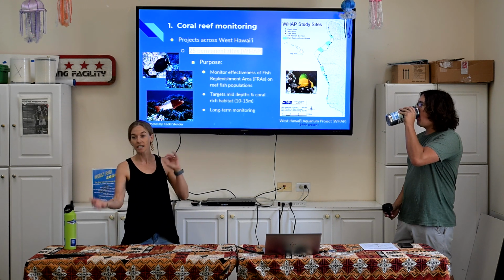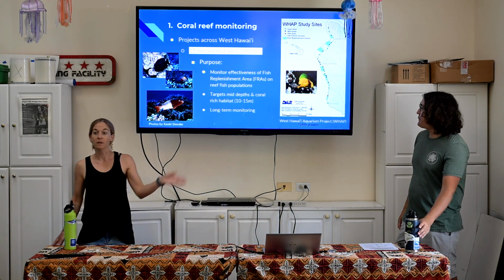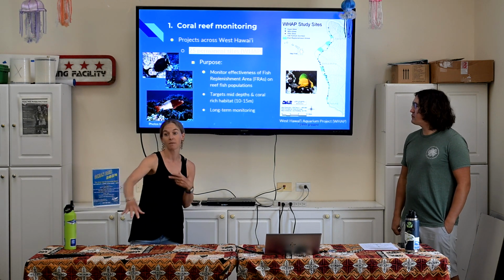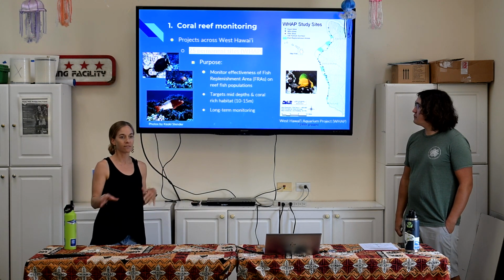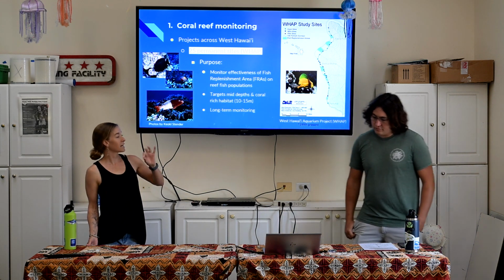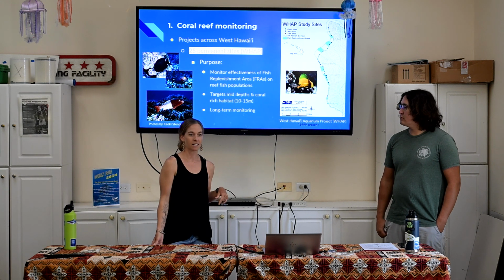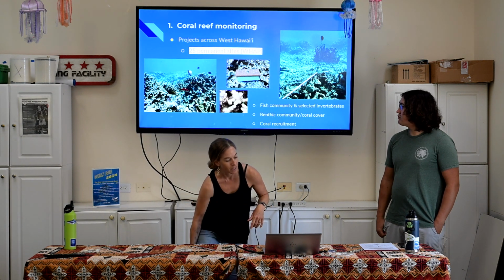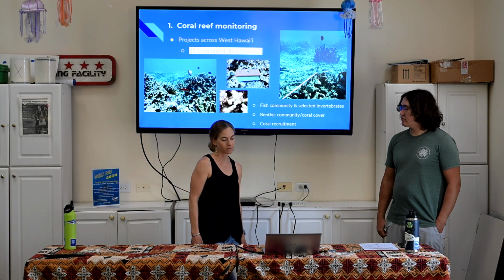The longest monitoring that we've been doing is with the West Hawaiʻi Aquarium project. So these are 25 permanent sites that we revisit every single year to collect data on fish and vertebrates, and we're also doing benthic monitoring. We're looking at coral composition, and these were set up to measure the effectiveness of the recently established fisheries replenishment areas. We're looking at mid-depth habitats here, like our ideal scuba diving depths, 30 to 50 feet. And it used to be focused on the aquarium fishery as a target, but we wanted to take more of a holistic view.